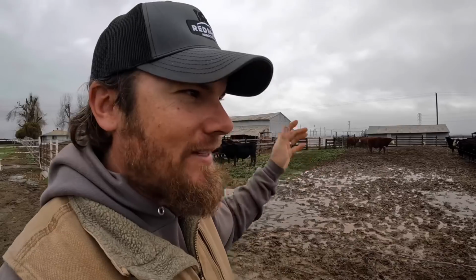The big advantage to this is that it has this elevated mound in the middle of it. That way, no matter how much it rains, that's never going to be underwater. That'll always give them a somewhat dry, solid place to get up out of the mud and the water and lay down or do whatever they want to do.